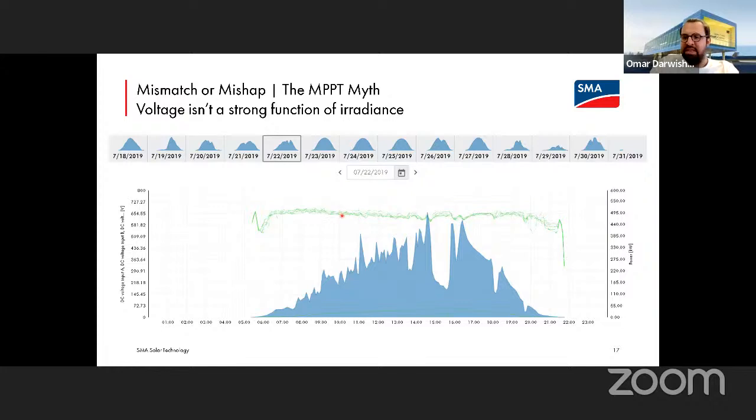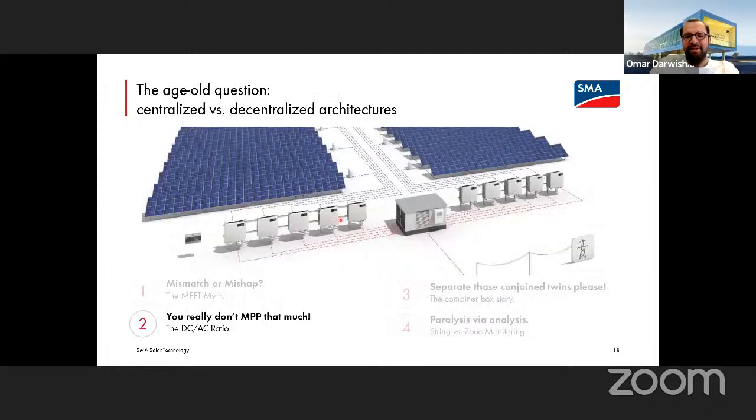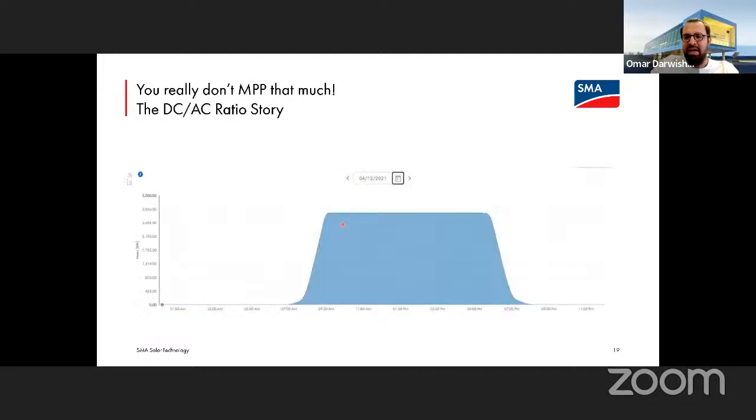That's what I call the MPPT myth. More MPPTs do not necessarily equal more yield. And if they do, it's really marginal. Going from 0 MPPTs to 1 MPPT is not the same as going from 1 MPPT to 100. And that is the MPPT myth. Now we switch over to a more recent development, which is higher and higher DC/AC ratios.